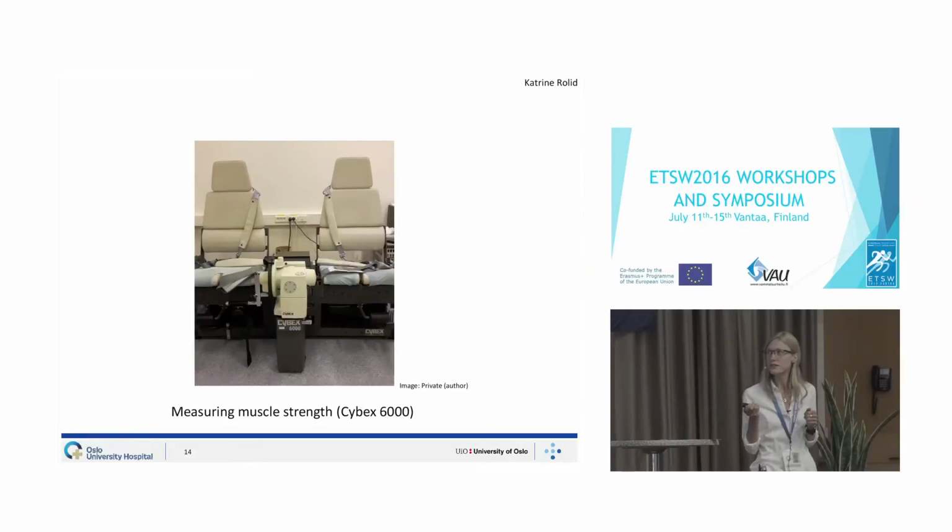And this is how we are measuring the muscle strength with Cybex 6000, which is isokinetic. We are measuring maximal muscle strength and endurance muscle strength.